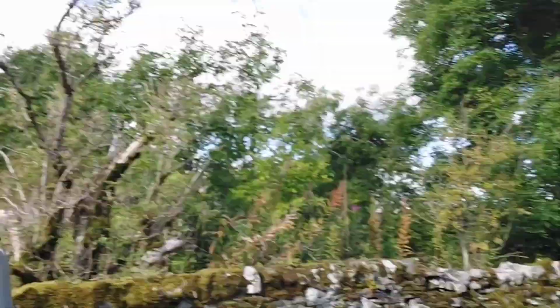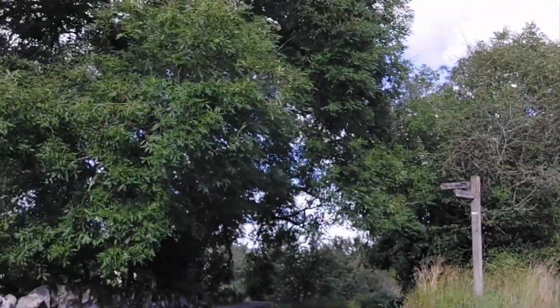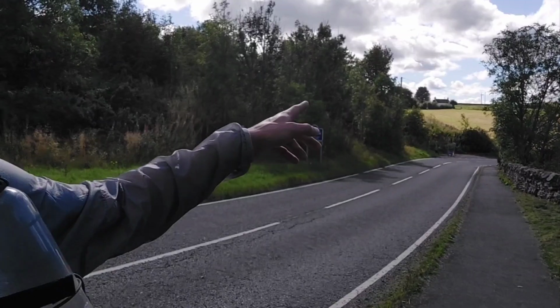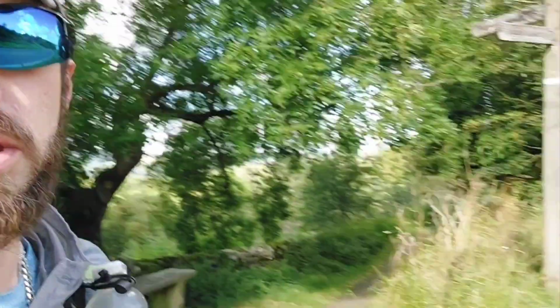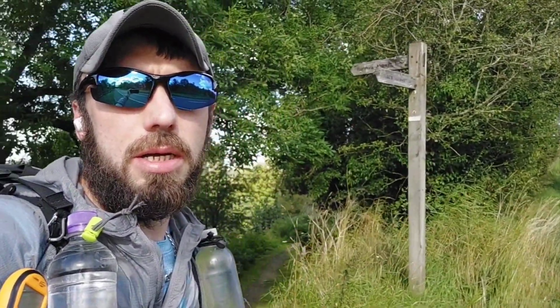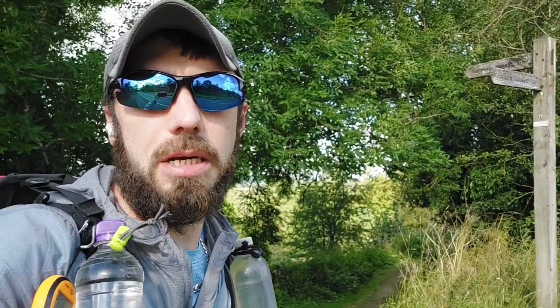So I've just set off today to do the second section of the Borders Abbeys Way, the Selkirk to Melrose section. Just coming up to the first signpost outside Selkirk, followed that road up, and across there is the A7 to Hawick and Galashiels. So yeah, just at this signpost, and we'll see how we get on today.